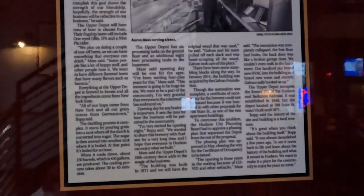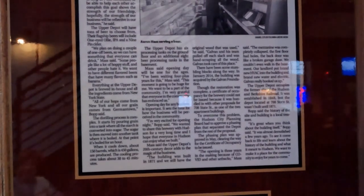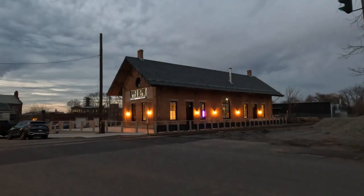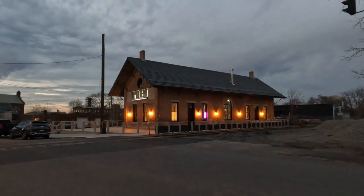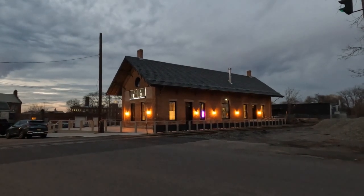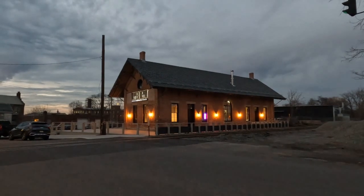Part of the former site of the Hudson and Berkshire Railroad. That was established in 1848. That depot wasn't built until 1871. So there it is, the Upper Depot Brewing Company here in Hudson on State Street. She's a mighty fine looking building, mighty fine looking interior, mighty fine business, delicious beer. Check it out.